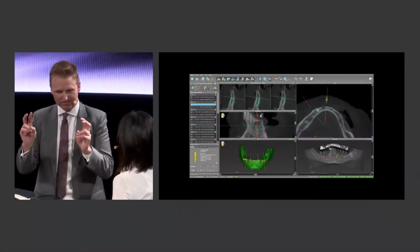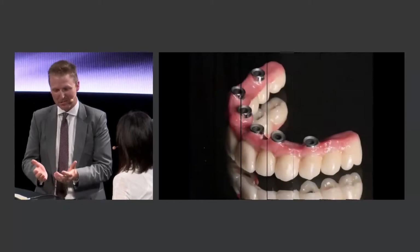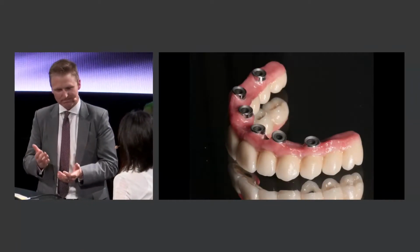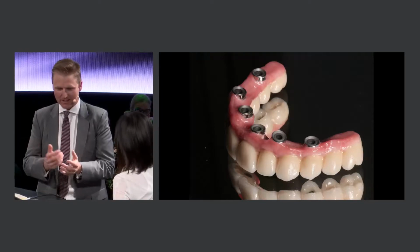So from a simple case, and I don't think there's too many simple cases. They're all fairly complex to one degree or another. But from a simple case, we might look at, say, maybe 2 implants or less. We've got a bounded saddle, a couple of missing teeth.